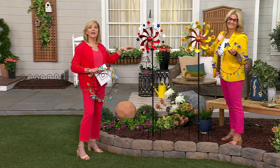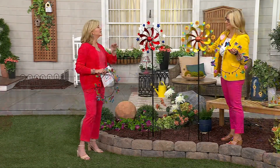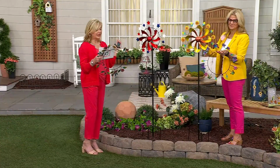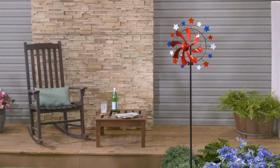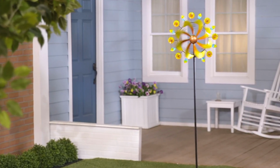Here's your Memorial Day, here's your July 4th, patriotic summer. That one over there is just Golden Summer, so pretty. Tell us what you want, either the yellow or the red. The clearance price will save you $23. It's M99807.